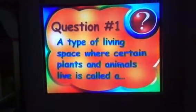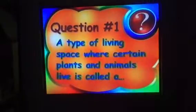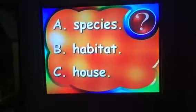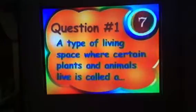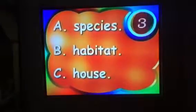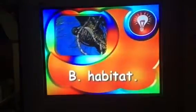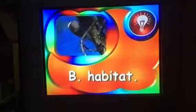Question number 1. A type of living space where certain plants and animals live is called A, species, B, habitat, C, house. If you said B, then you are correct. A habitat is a place where certain plants and animals live.